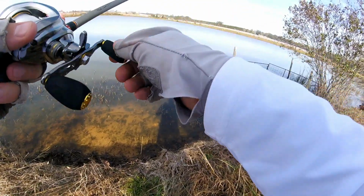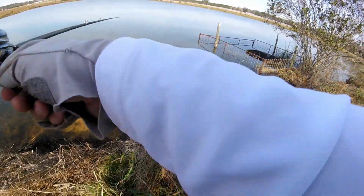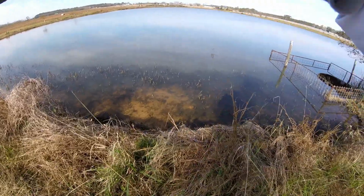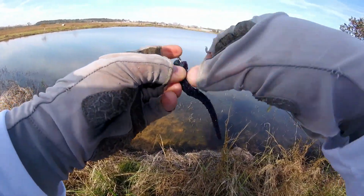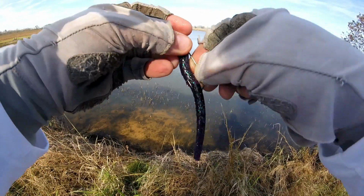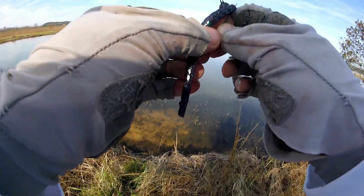Uh-oh, something's got it again. But does he have it this time? Oh, I yanked it out of his mouth again. Guys, what in God's name? Dang it, it's a cheap fishing reel. That's what's making me miss these fish. If I used my nicer reel, I'd be able to catch him. Guys, I'm totally kidding. Oh, he bit the tail off my worm.